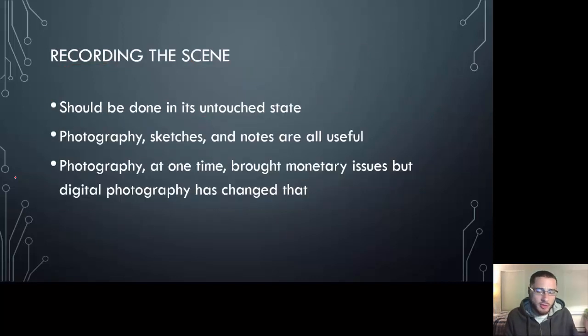So it's all about recording the scene. It should be done in its untouched state. You're not going to move everything, change everything, start collecting everything before you start recording. You need to make sure that you have your photographer or one of the investigators take photographs. You're starting to do your rough sketch of your scene so that later you can create your smooth sketch. So remember, first we do our rough sketch, and then we ultimately do our smooth sketch.